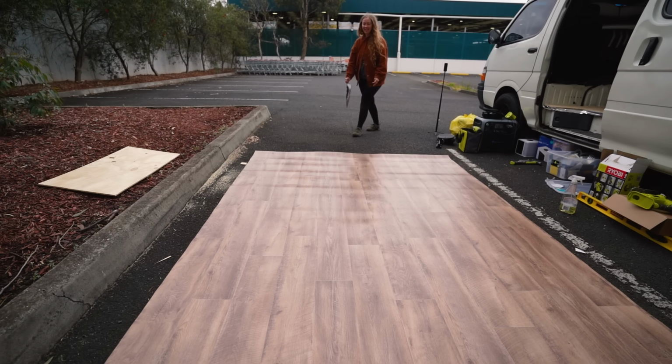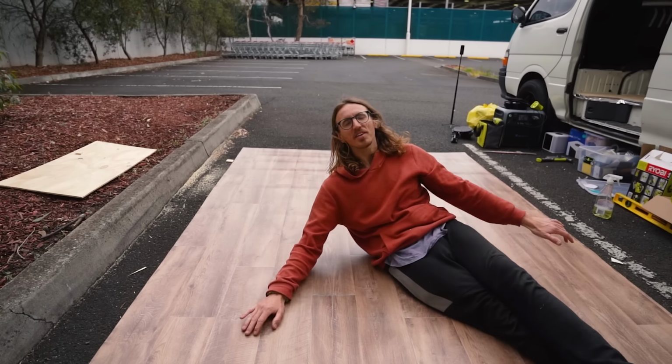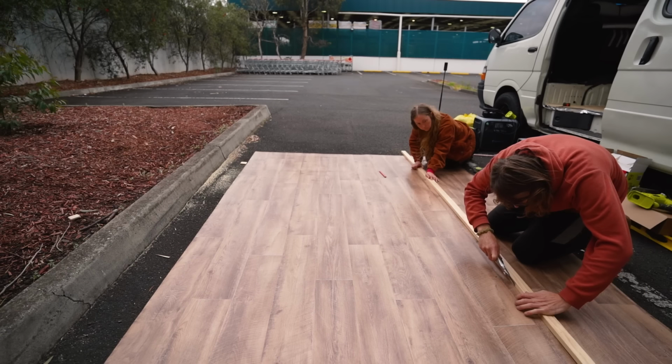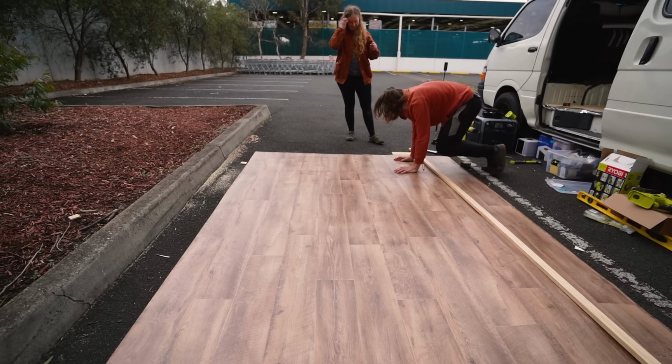What size do we think this van is? That was kind of satisfying. This is what we chose. Sorry, this is what Keely chose. Floor angel! Oh, beautiful! We did it! Let's get it in.